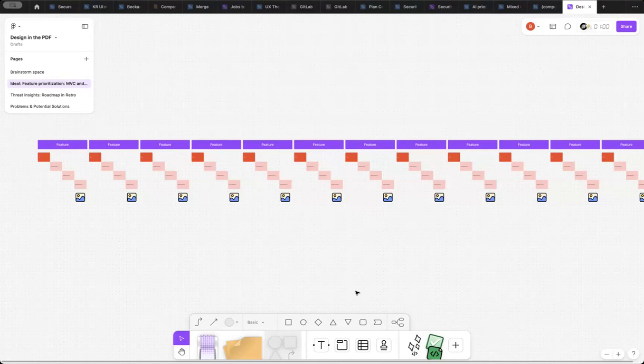Honestly, I wasn't really sure what to share today, but I decided to, rather than go in on one feature, kind of zoom out and look at what Threat Insights has been working on for the last 3 or so years and really look at the process we're taking and some of the roadblocks and ways that we're trying to improve some of those roadblocks.